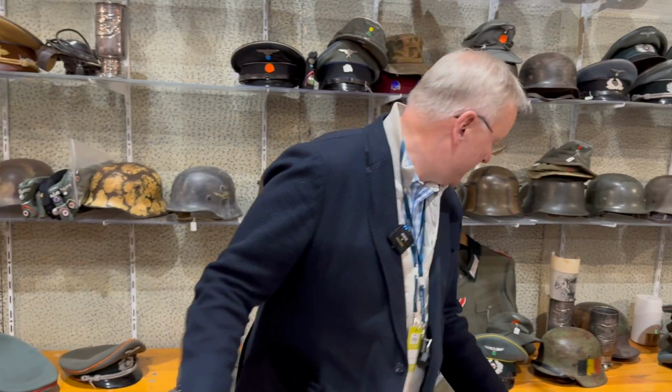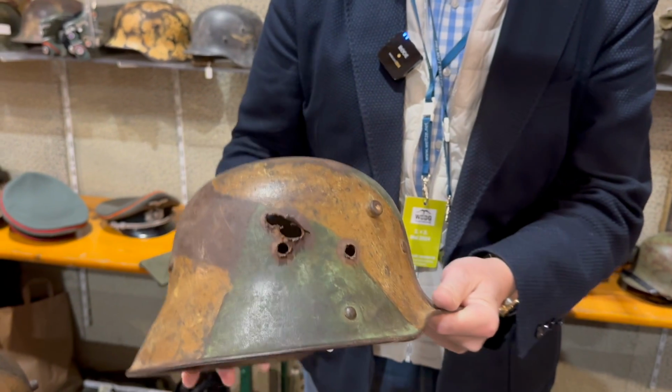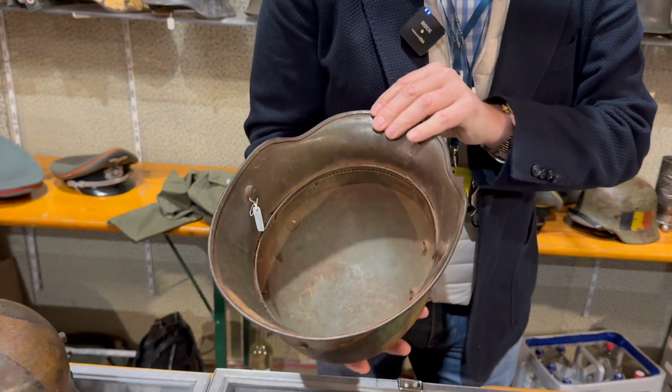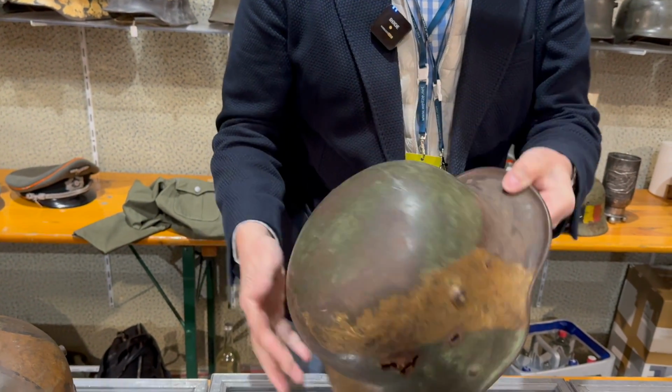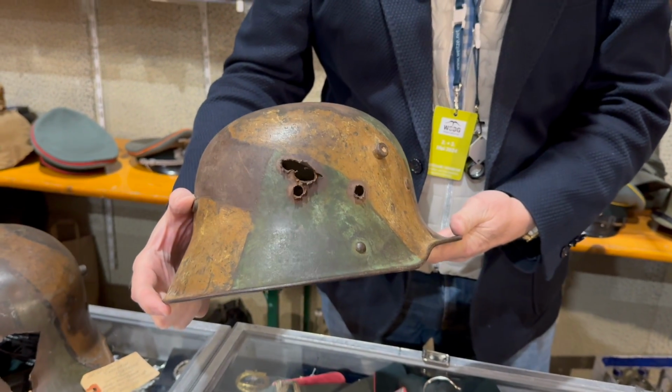From the same collector, I was also able to purchase another one with battle damage, also absolutely untouched. And it gives you a little impression how hard it must have been in World War I to be in one of the trenches. Oh yeah.